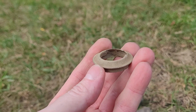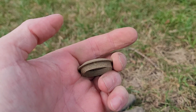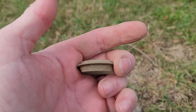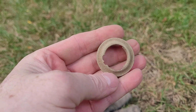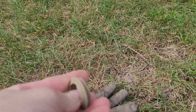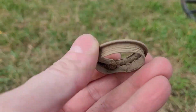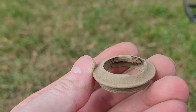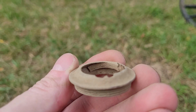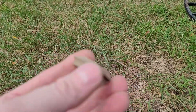This was way too nice of a signal. It was deep as all get out. It's threaded there and has like a knurled edge, reeded edge. I don't think this is part of a lantern unless it's a very modern lantern. It almost looks like there's a spot inside that's breaking off. Focus. I don't have my normal phone I'm used to using. See, there's like an edge inside too. This may be like the top of a modern lamp or something.